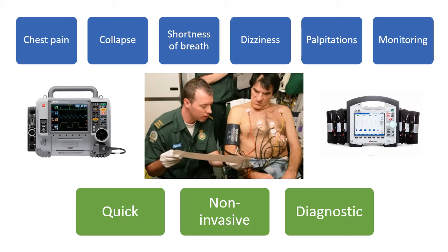So to start with, you may have seen an ECG machine before, an electrocardiogram, and it has a very wide application in the clinical world. Most modern ambulances and paramedic response cars carry portable ECG machines, and we use them for a variety of patient presentations. So most common being chest pain when we're looking for signs of heart attack.